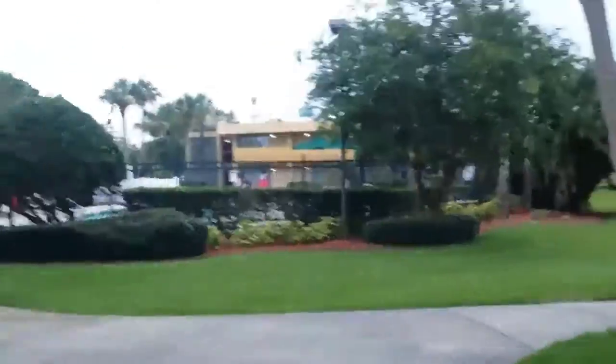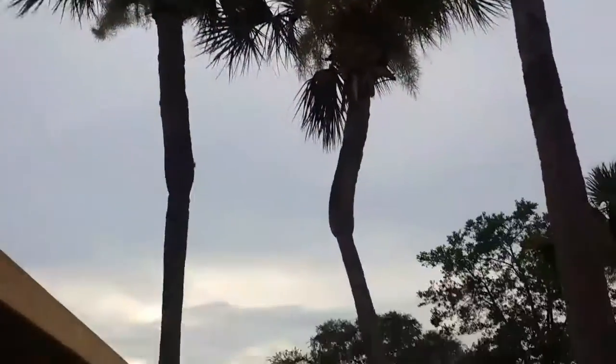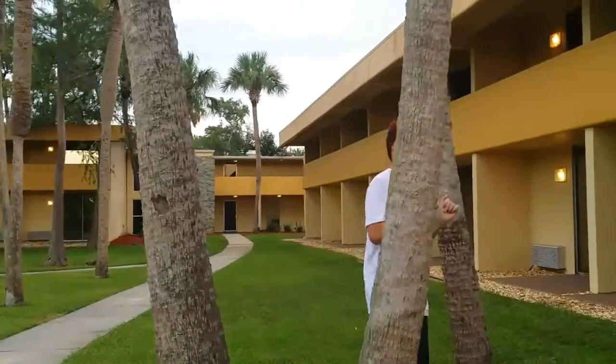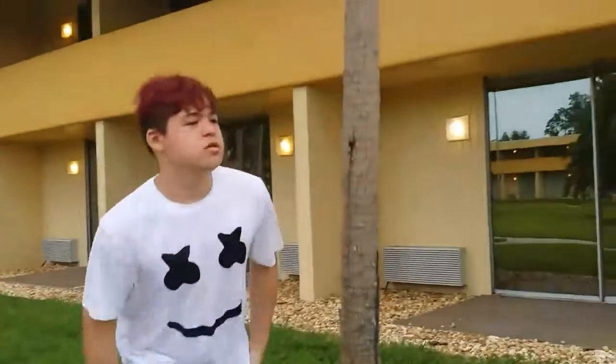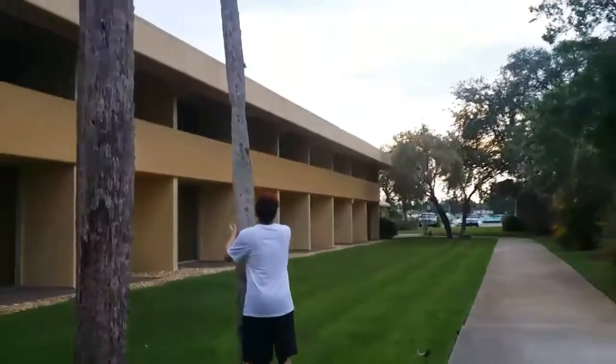Thank you. This is outside where the pool is. Wait, let me show him. They got huge palm trees, too. Wait, I wanna see if I can climb one. Okay, here, hold this. So he's gonna try to climb a palm tree, maybe? I don't know. But that second one's our room right there.